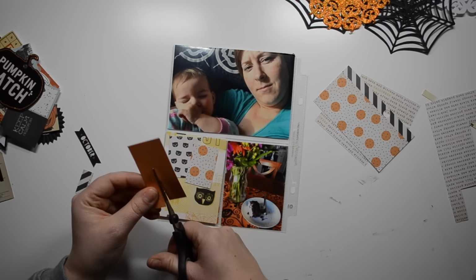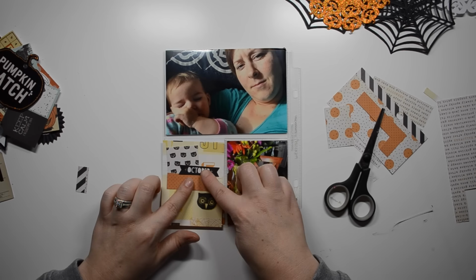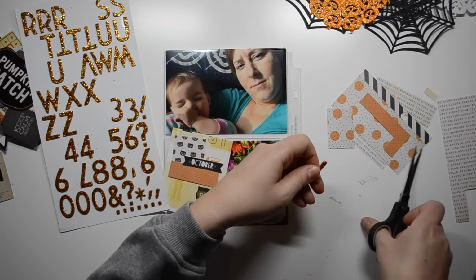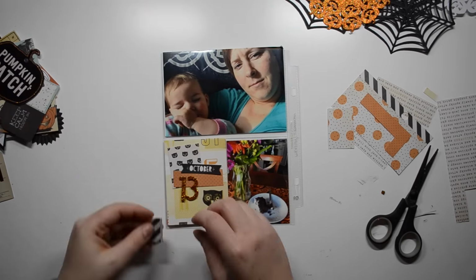So here I am. I'm just trimming down some scraps from the paper pad and just doing a little bit of a cluster. That October piece is from the ephemera pack, and I'm running out of ephemera actually, and this is only day 13, so I did order another pack from Paper Issues, and hopefully it arrives pretty soon. It is October 31st already, and I can't believe how far behind I am in this album, but it's so much fun to make.